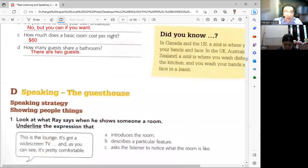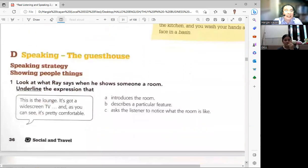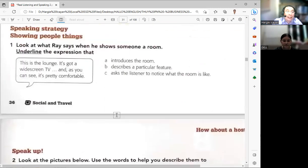Now, let's go to the speaking strategy. Showing people things. Look at what Ray says when he shows someone a room. Let's underline the expression that shows someone a room. For example, can you please read this one, Toy?